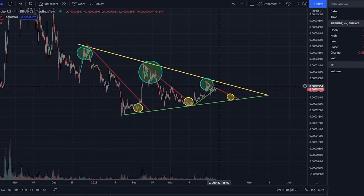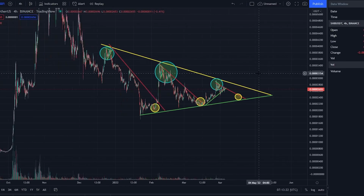would be considered a major move because it's breaking, I wouldn't say market structure, but it's breaking out of this pattern that we've been in since the 23rd of December. So this chart is the one that I'm going to be watching every single day until we break out of it, because we've just been in it for so long.